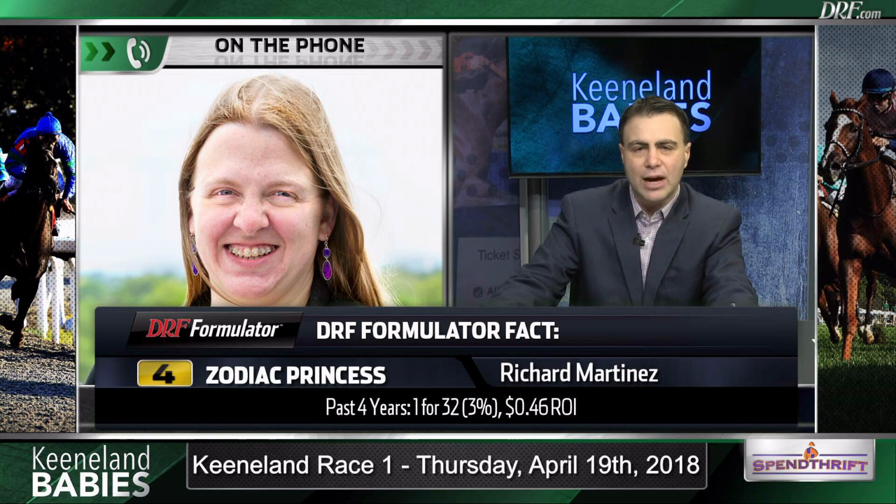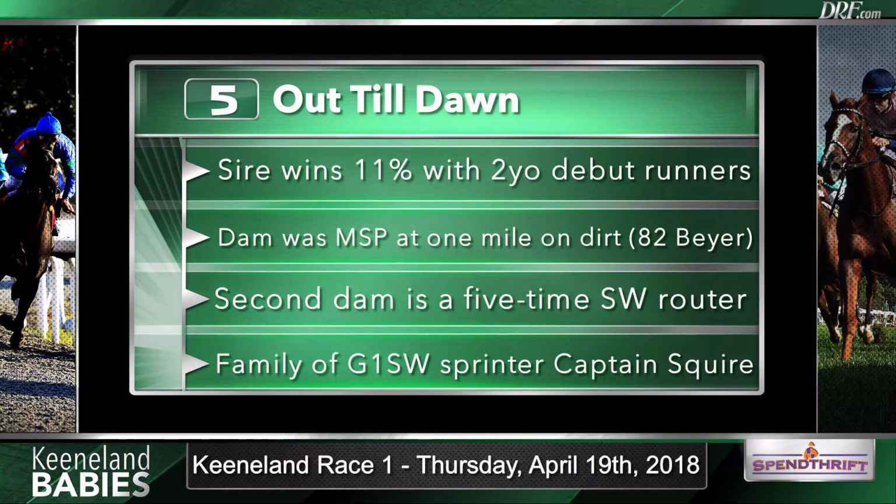The number 5 is Out Till Dawn. Out Till Dawn's by Runaway and Hyde, who does well with 2-year-old debut runners. And this dam was multiple stakes placed at a mile on the dirt. This is a really solid family of the Grade 1 stakes winning sprinter, Captain Squire. Trainer Ben Colebrook does good work. This might be a sleeper. Yeah, very much might be a sleeper.